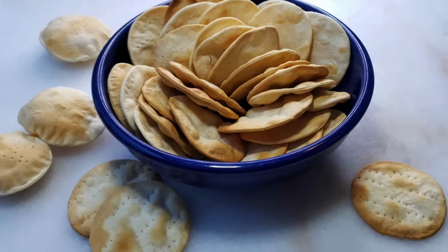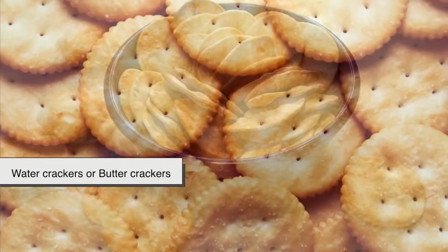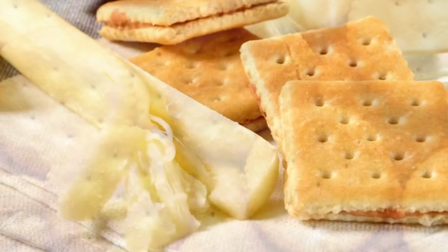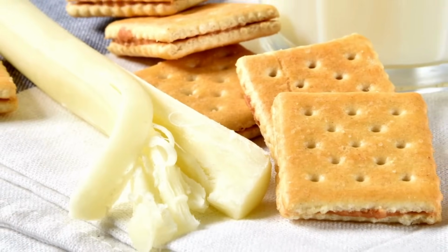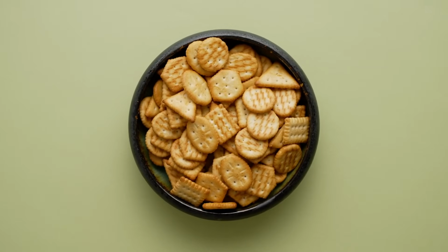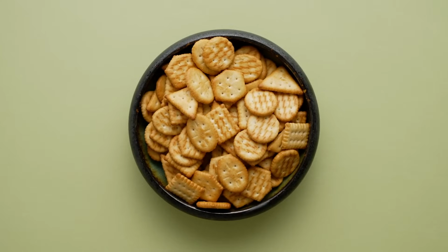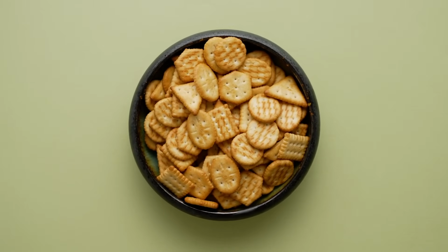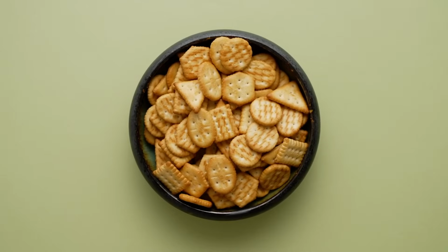Then there are fancier crackers like water crackers or butter crackers, which might have decorative hole patterns. In these cases, the docking still serves a purpose, but the pattern might be adjusted for aesthetic appeal as well. Essentially, every little hole is part of a carefully engineered baking process.